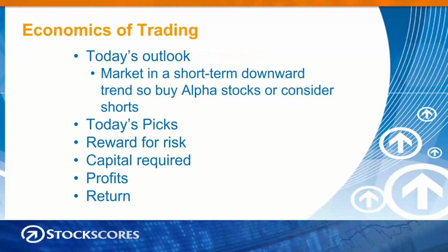Now, let's do the economics of trading. So what I want to do here, today was a very slow day. I only found 3 stocks that I thought were 7 out of 10s. That's not including shorts. I was only looking for the buys. My pre-market outlook was basically a short-term downward trend. So we want to buy alpha stocks only.